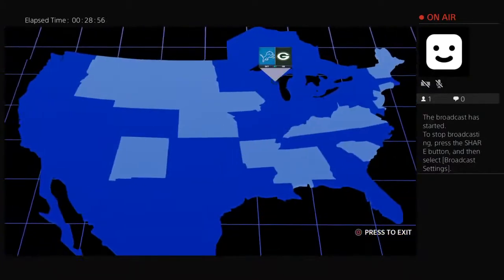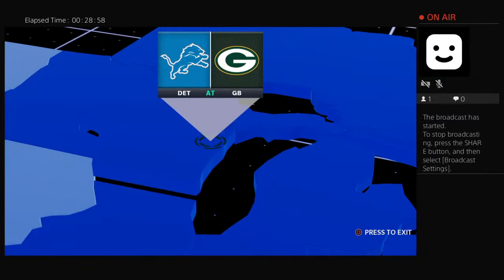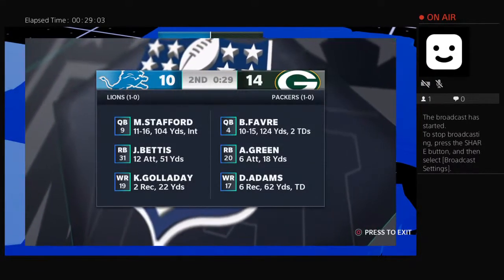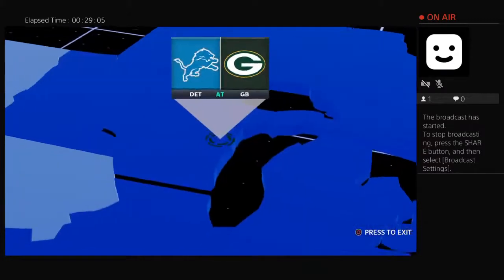From there, we'll head to Green Bay. Check out the Packers at home, Lambeau, and they have the lead in that one over the visiting Lions. Devontae Adams, a touchdown reception.